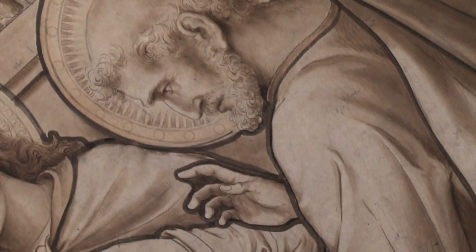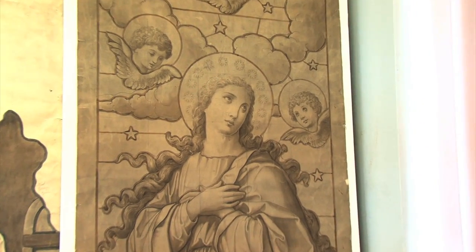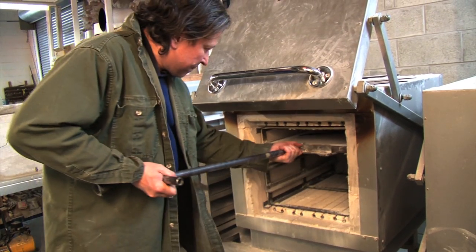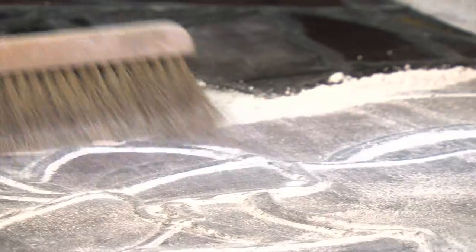Stained glass window designs begin with a sketch, followed by a monochrome cartoon the same size as the window. Then comes the cutting of the window, painting it, placing it in fire, joining it together with lead, and finally installing it. A work of beauty that requires great precision and patience.